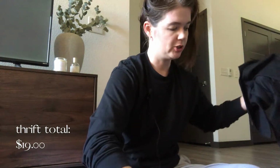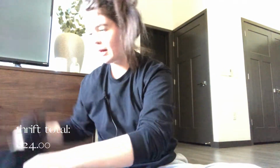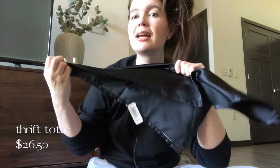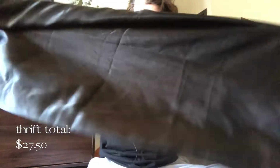Then we just have a bunch of fabrics. Actually, I got this. It's a dress, but I thought maybe I could just use it for fabric. Maybe I can turn it into like a vest overcoat type thing. I don't really know what the vibe's gonna be. That was $5. Just some plain black cotton fabric. That was $2.50. I found this little black satin, I don't know if it's a napkin or what, but I wanna use it like as a bandana. That was $1.